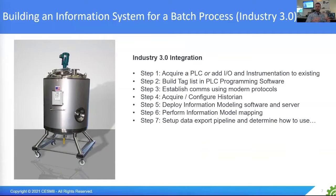So that mapping exercise, where we take the tags from the PLC that have been copied to the historian and map those tags to the information model that the software package requires, is a set of steps that we cannot avoid because of where technology is in this space. So performing this information model mapping is kind of this necessary pain that we have to go through to get structured information out the other end. And then once we have structured information, then maybe we want to export that to some sort of tool or surface where we can begin exploring it and determining what decisions we want to make based on that information.